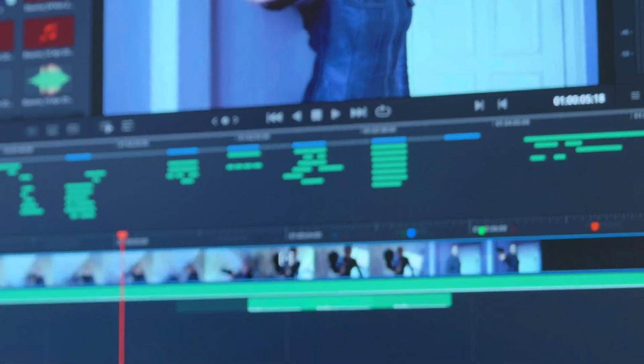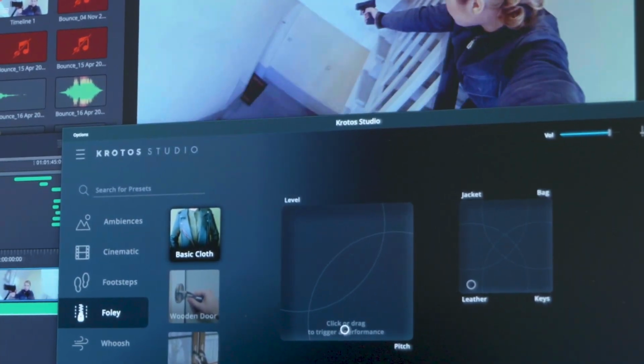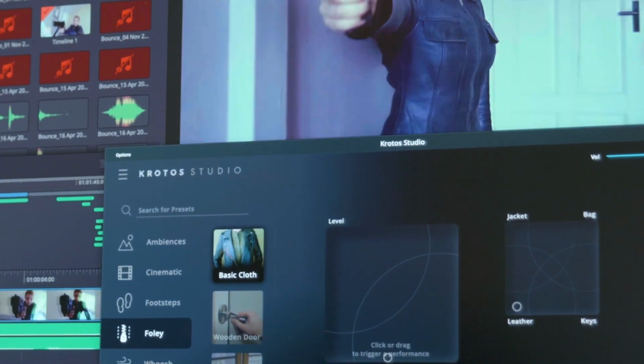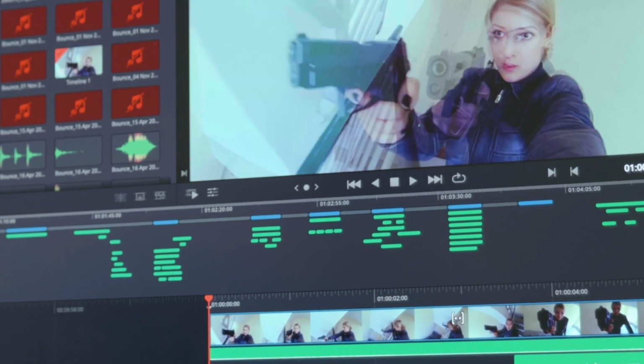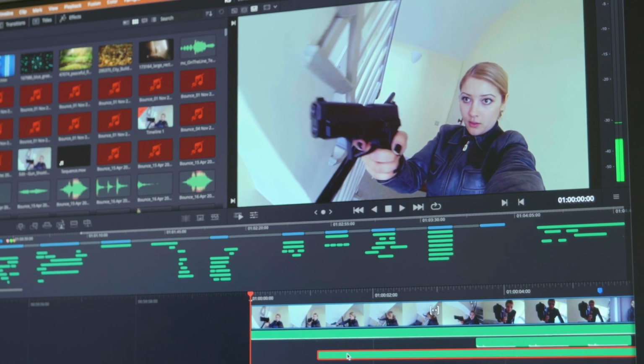Okay, that sounds pretty good. Sounds more like what I want. So I'm going to do the same thing again. I'm going to play my clip and I'm going to perform that sound effect now. So it's got all that nuance of actually a human performance, but we're doing it digitally in the box. And then I'm just going to drag it over to my timeline, sync it up, and let's see how that sounds.